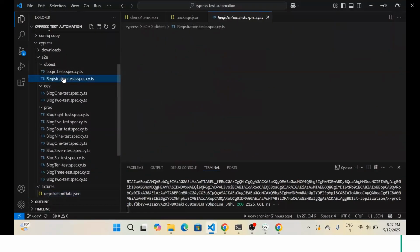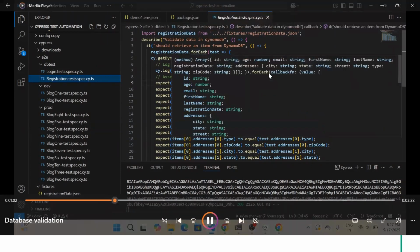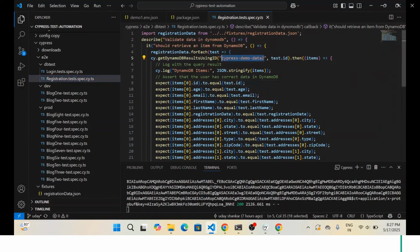So let's go to the test. This is our registration test.spec. And first of all, I have imported that registration data from that fixtures file. And this test will verify these two sets of data, so that's why I have used registrationData.forEach. It will take one by one each set of data. And I have created one command. In that command, I am passing this table name, which is Cypress demo data 2, and the ID of that user. So using this ID, we will get the other details of the user.